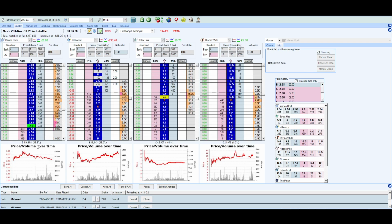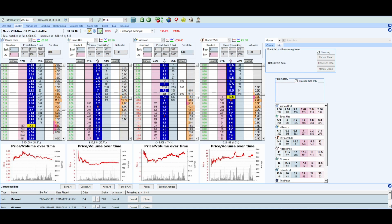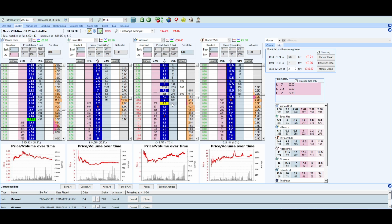This out the corner of my eye looks like it's still moving in. Still moving in, but this isn't drifting. If there's anything else drifting, just reordered there. So this now is the 3rd favourite. Six minutes to the off. I will maintain this position, but just wary that I might need to make some adjustments.